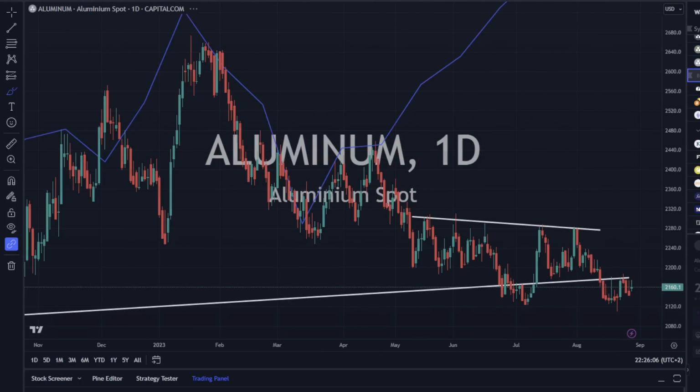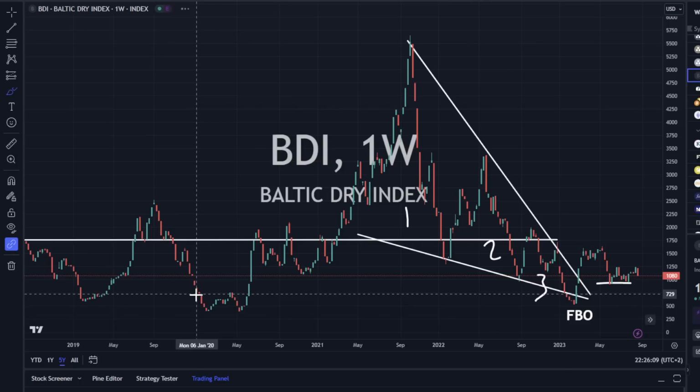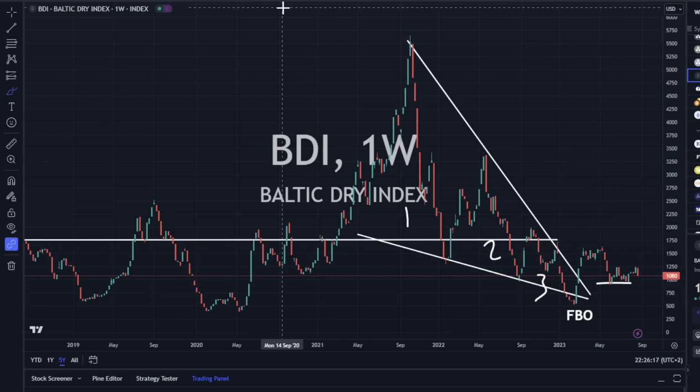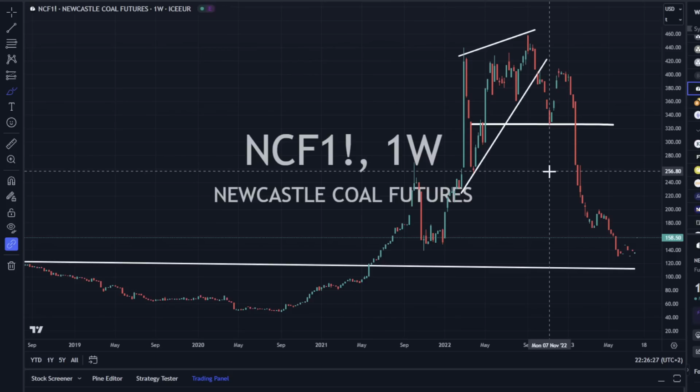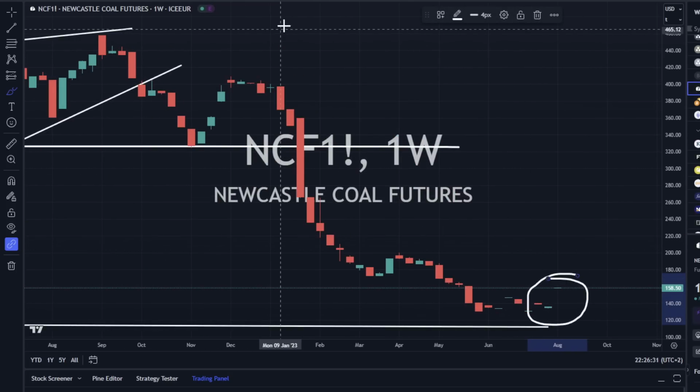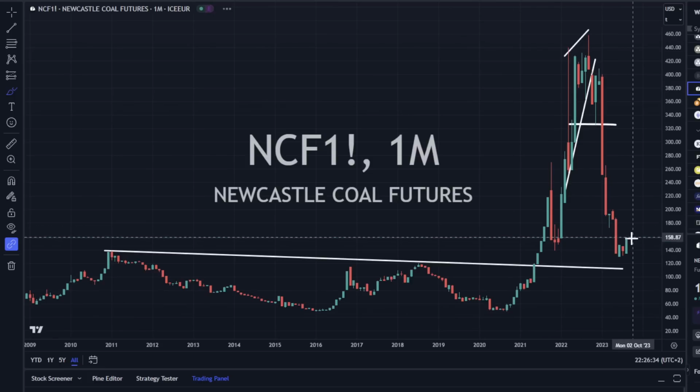Just be patient. Baltic Dry Index: this will go higher with time. It's a falling wedge, and it will go up. If we see copper go up, aluminum go up, the fertilizers go up, which they all look very good right now, there's no reason that the Baltic Dry Index isn't going to follow behind it. We've got Newcastle coal just ripping it to the upside here. It is delayed a little bit, but this looks fantastic for a potential move to the upside.